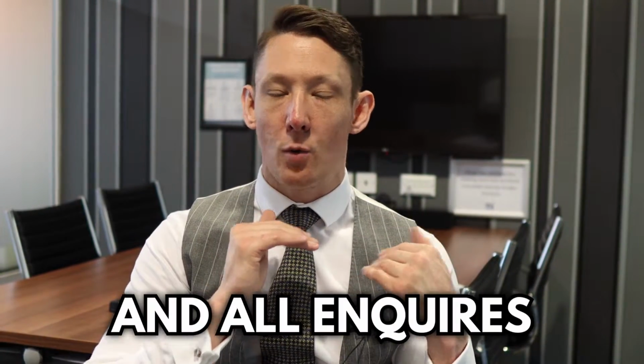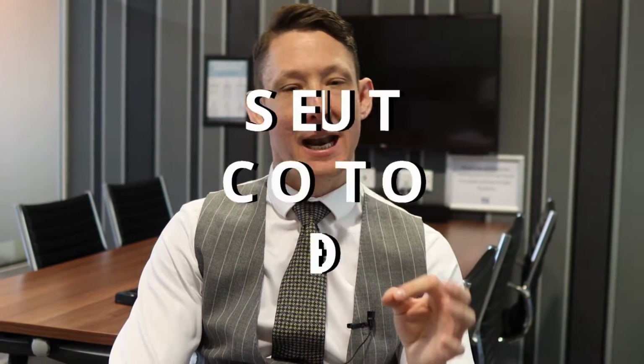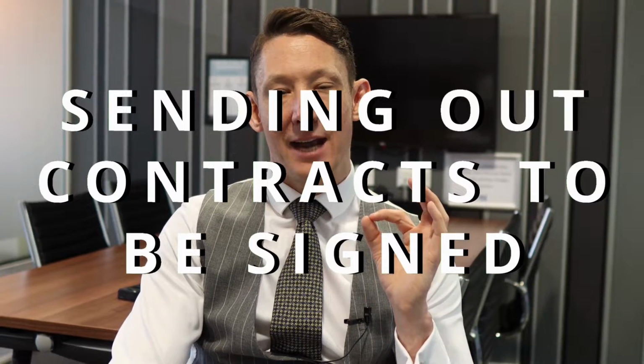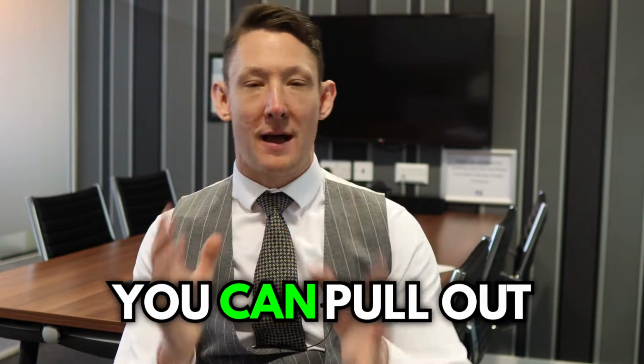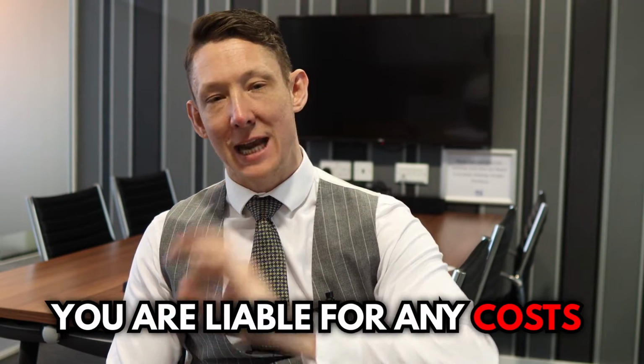Once everything's been sorted out with the local land searches, and all inquiries have been answered, it will be a case of sending out contracts to be signed and also agreeing when you need to exchange contracts. At any point up to the exchange of contracts stage, you can pull out without any additional costs. However, if you want to pull out after the exchange of contracts, you are liable for any costs of the seller, or the buyer if you're selling the property.